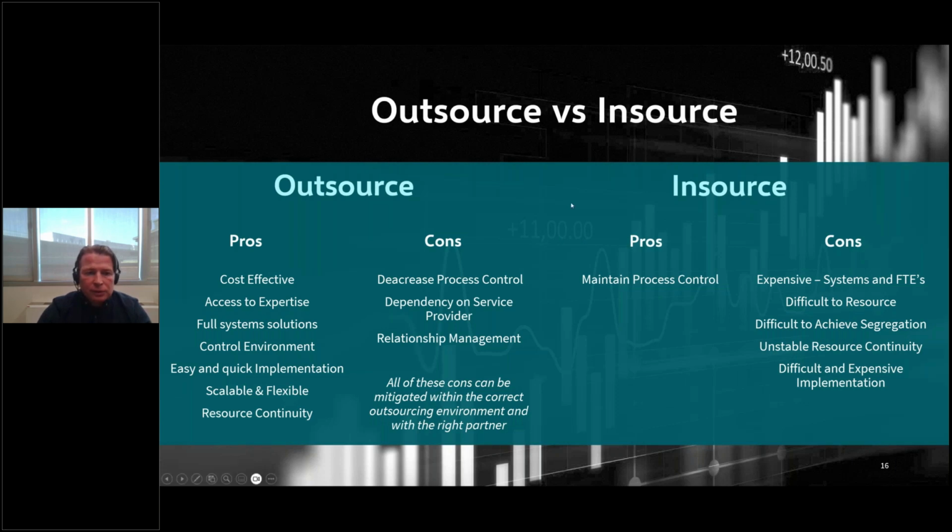So from an outsourcing perspective, we look at the pros. It's very cost effective. We can obviously gain economies of scale because we provide these services to lots of different clients, which means that we can have a team of resources that is spread across a number of different clients.